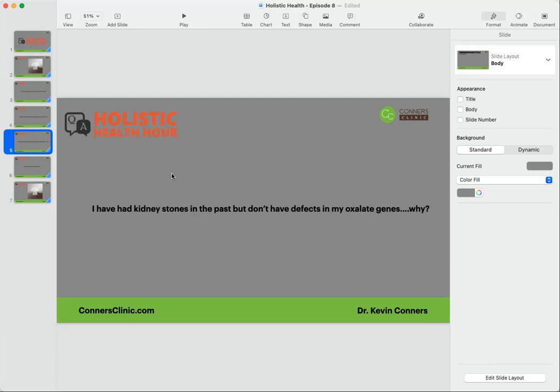The huge benefit in running a genetic profile to me is that you can help address things before they become issues. So if you look at your genetics and you have tons of defects in your oxalate genes, getting on a product like Oxalate Scavenger and Oxalate Balancer can help pull those out of your body before you end up with a problem, can help you change maybe some dietary things before you end up with a problem, and can be a huge benefit.